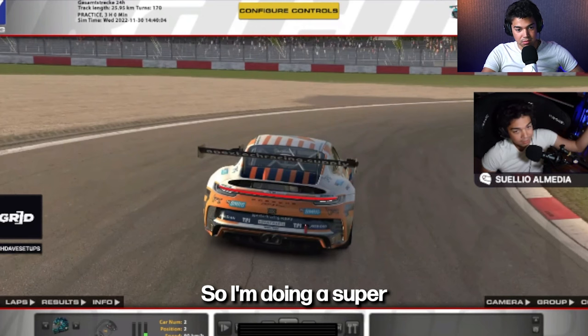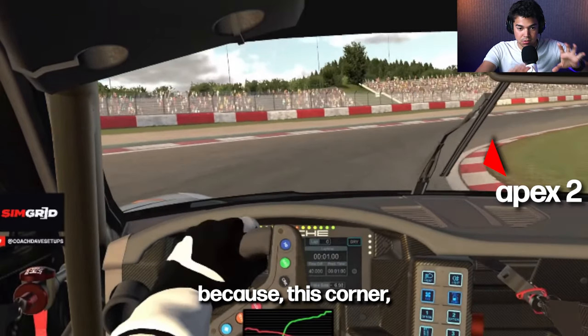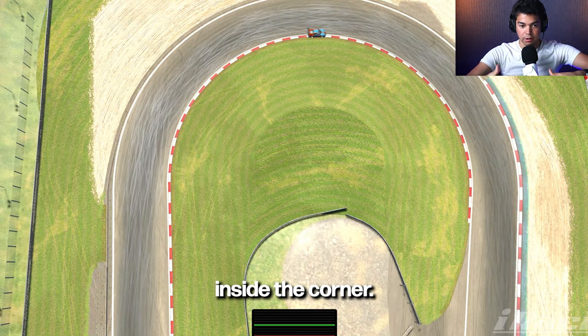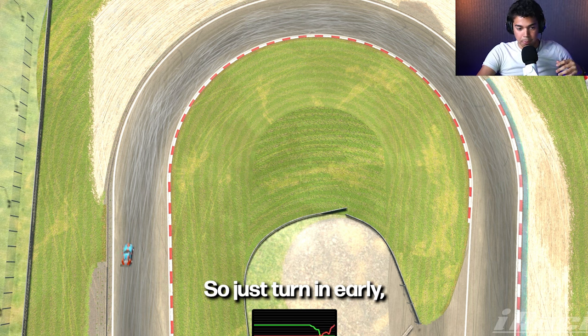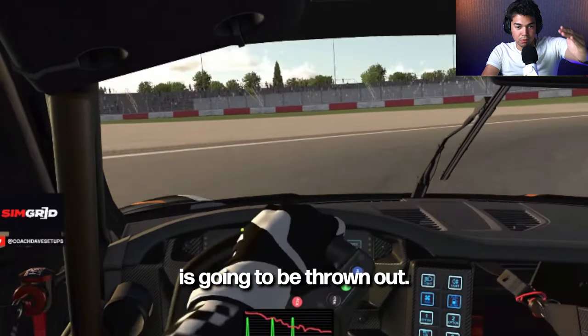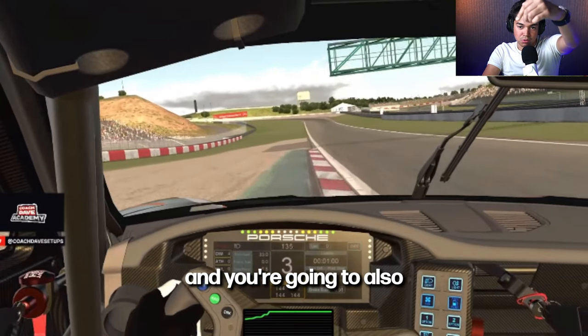So I'm doing a super aggressive double apex approach because this corner, although it is 180 degrees, it is super long. You spend a lot of time inside the corner. You can do the deceleration deeper into the corner. So just turn in early. Like, brake almost diagonally into the corner. Apex super early. And then the car is going to be thrown out. And then by the time you get here, you're going to be pointing back. And you're going to also get a better exit.